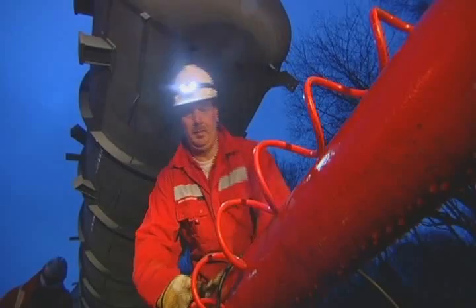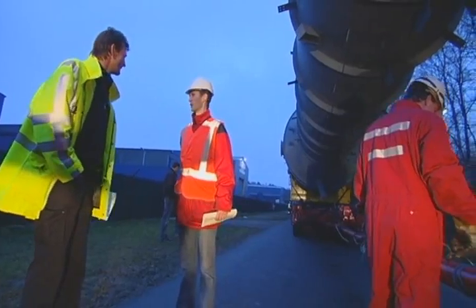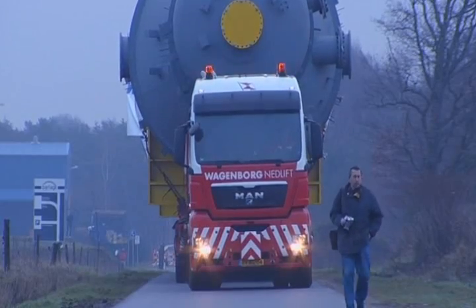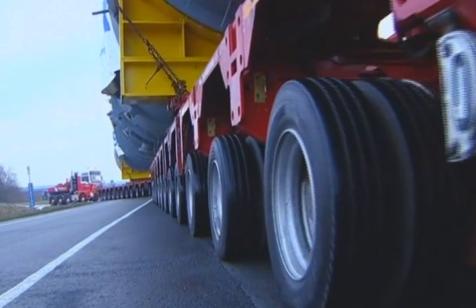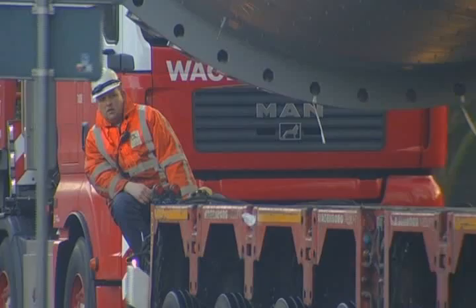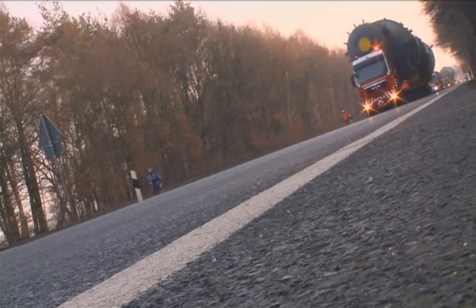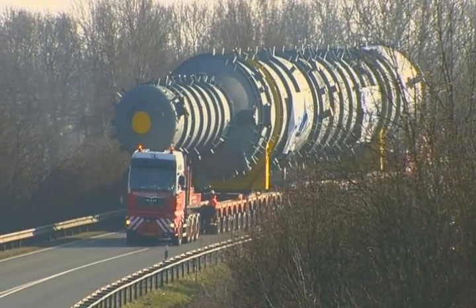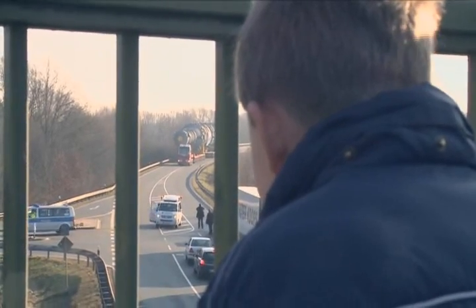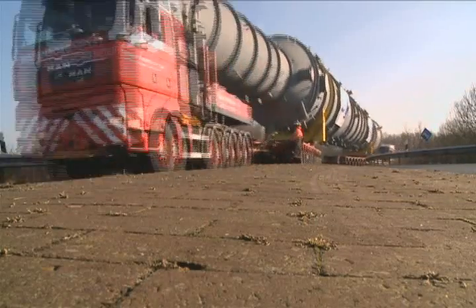6 a.m. A final check before Wagenborg employees Gerben and Arjen give the go-ahead for the transport of several 67-meter-long columns from Flechem, Germany to a chemical company in Gdansk, Poland, which has ordered the construction of the columns, but only if they are delivered to the door. Wagenborg accepts the challenge. 28 controllable axles each. The road has been blocked to all other traffic, but the hardest part is yet to come. A small village lies ahead.